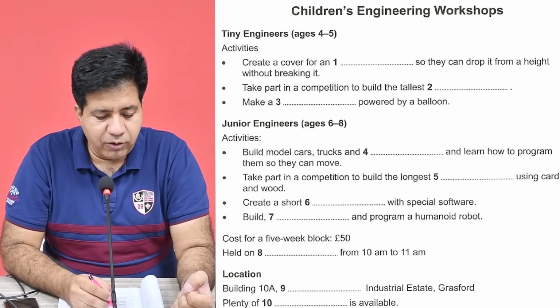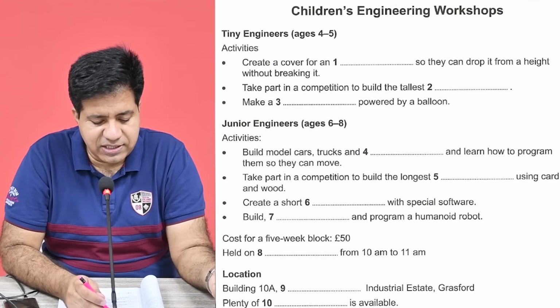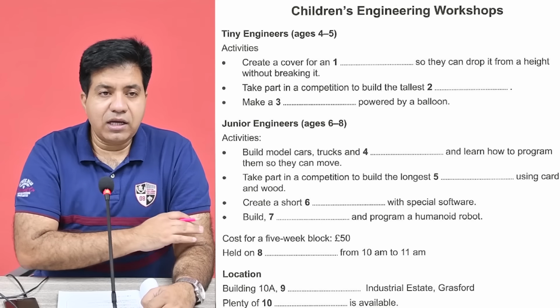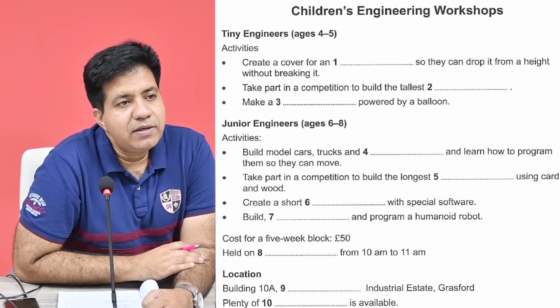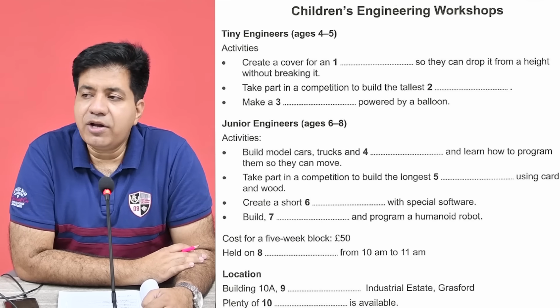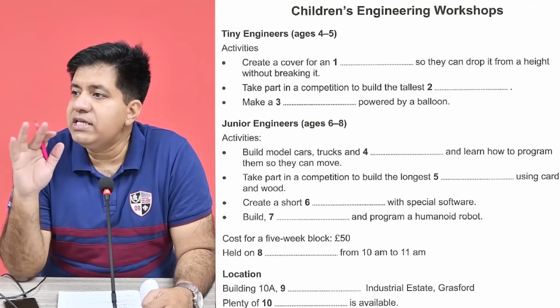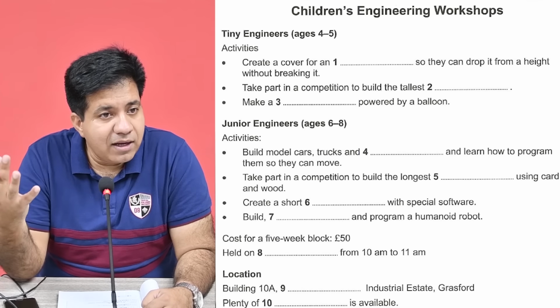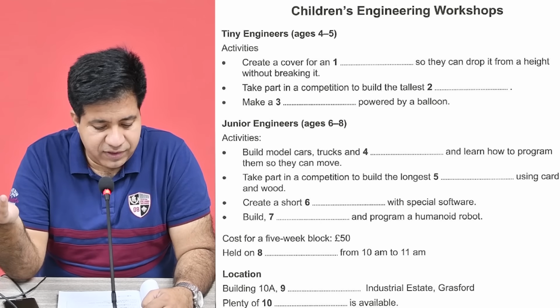Now we are going to learn how to read and understand the question. Engineers ages 4 to 5. Activities. Create a cover. Underline the word create. For create, they might use the word design a cover. Create a cover, make a cover, design a cover.